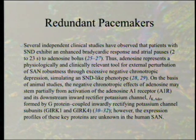On the basis of animal studies, the negative chronotropic effects of adenosine, that's slowing the heart too much, or slowing the heart, period, may stem partially from activation of the adenosine A1 receptor, which is hardly surprising. There apparently is an A2 receptor, they wouldn't bother giving that, and its downstream inward rectifier potassium channel. So the A1 receptor influences the potassium channel, which is formed by G protein coupled inwardly rectifying potassium channel subunits. How's that for a long title? Understandably, they don't want to use that term. And so G protein coupled inwardly rectifying potassium channel subunits becomes G, I, R, and then K for potassium.